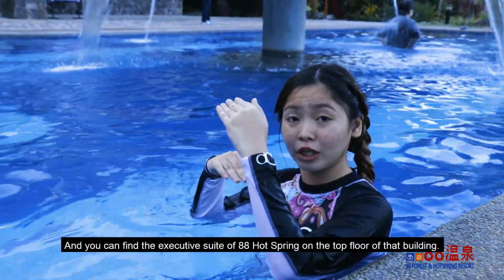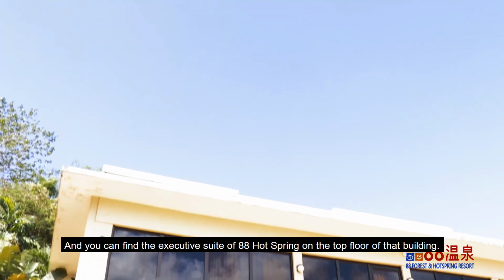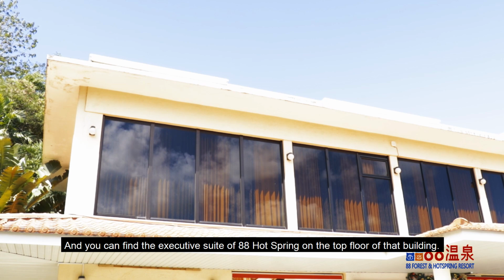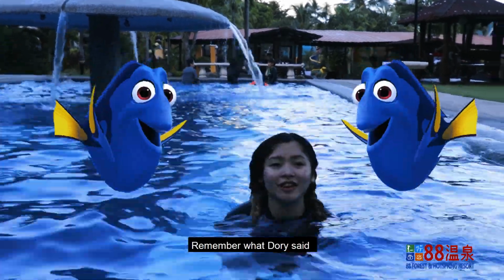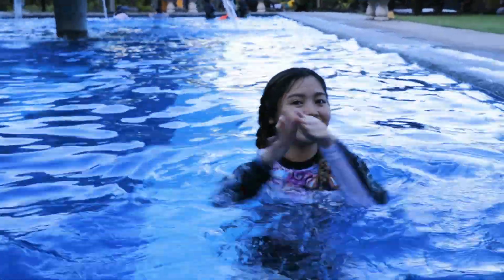And then in the upper part, you can see and locate the executive suite here at 88 Hot Spring. Remember what Dory says? Just keep swimming, just keep swimming, just keep swimming.